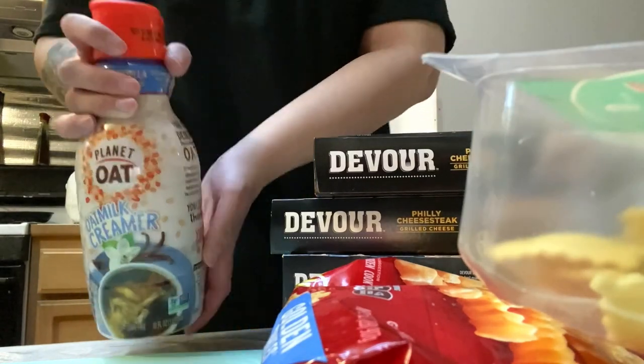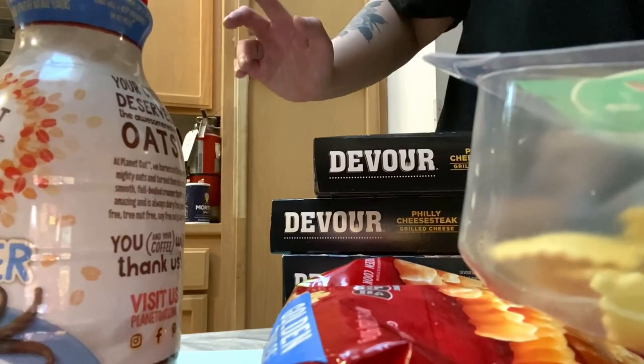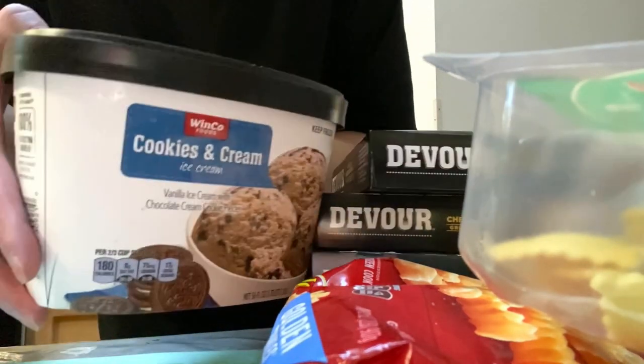I got more of my oatmeal, and then I also got this cookies and cream ice cream.